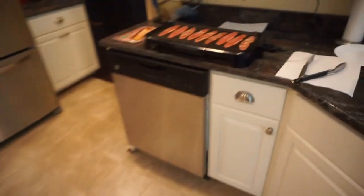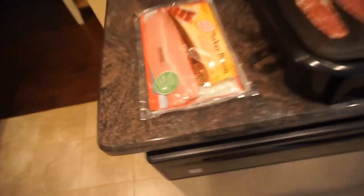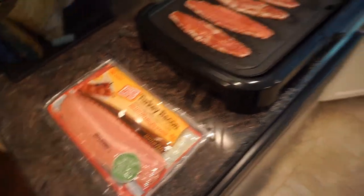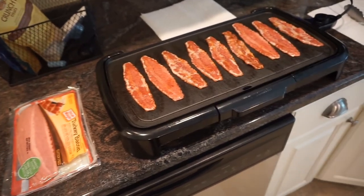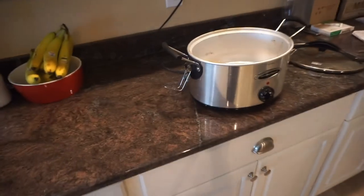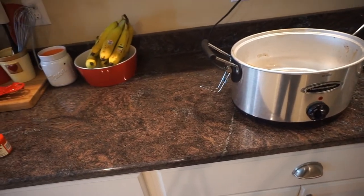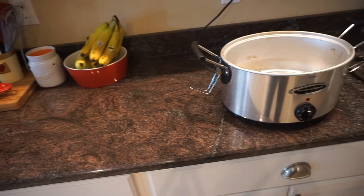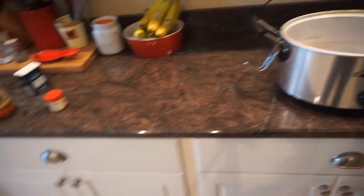Then also over here, part of my meal prep, I've got some turkey bacon going. This is my favorite, the Oscar Mayer. So I'm gonna cook a whole pack of that for some of my protein this week. And then over here, I've got the crock pot setting out, because I'm gonna throw some chicken breasts in there and just cook on low for the rest of the day to add in salads and some things throughout the week. And then I'm also gonna make some tuna.